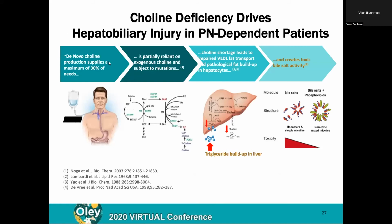The reason that choline has not been supplied, though, is because in a normal individual who's able to eat and doesn't require parenteral nutrition, their liver is able to synthesize choline from the amino acid methionine. But that doesn't actually happen in patients who get their nutrients intravenously, and I'll show you some data on that.